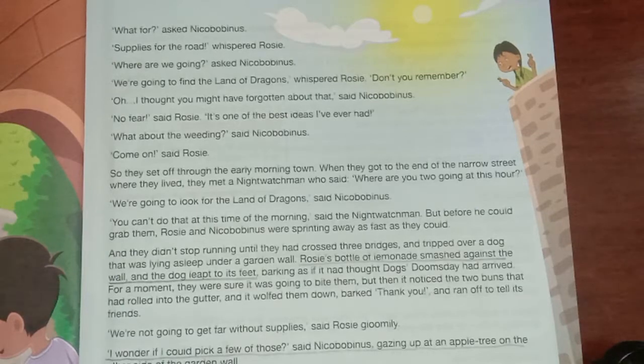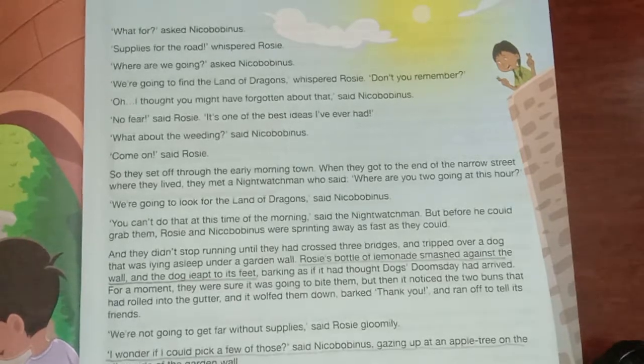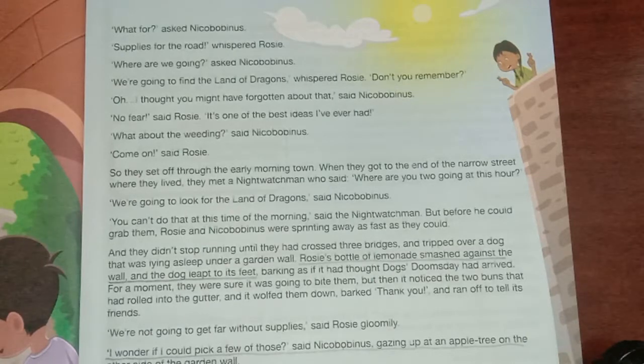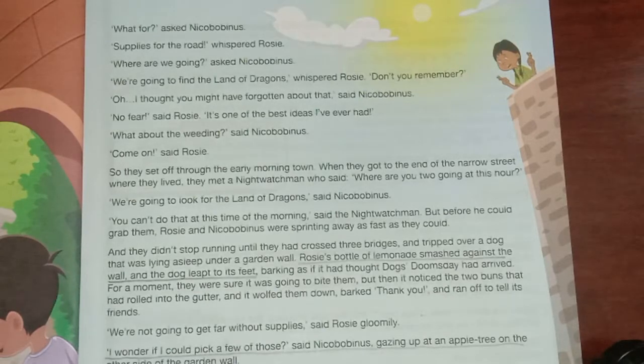So the dog was badly shaken, and he was not expecting to have these kids tripping over him, and all of the supplies that Rosie was carrying with her. The lemonade bottle smashed against the wall, and the dog woke up, and he thought it was some sort of a dog's doomsday. Doomsday means kiamat. For a moment, they were sure it was going to bite them, but then it noticed the two buns that had rolled into the gutter, and it wolfed them down, barked thank you, and ran off to tell its friends. So they were very afraid. The dog was very angry with them, but instead of biting them, he looked at the two buns that had fallen from Rosie's back, and he just wolfed them down.